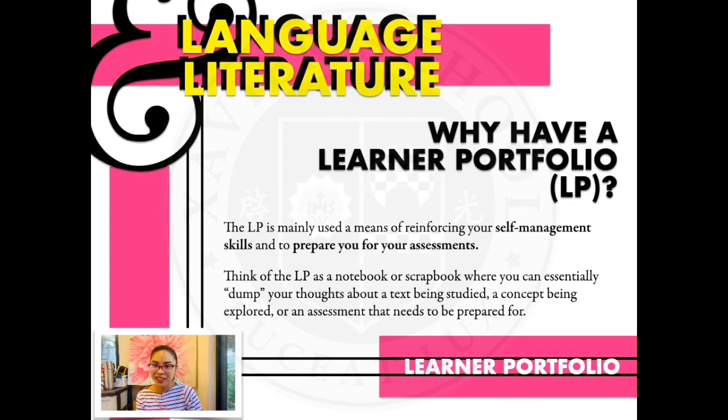Maybe you're asking yourself right now why you have to have a learner portfolio in the first place. I could give you the easy answer, and that's because you signed up for IB, therefore you gotta do what IB tells you to do. But really, the LP, the learner's portfolio, is here to reinforce all the self-management skills that you have acquired throughout the past 11 or so years of your life in an educational institution like Xavier. Additionally, it's a clear way of preparing for your assessments. Lastly, as a teacher, it's a way for us to monitor not just your progress, but also the paper trail that you leave in pertinence to the assessments that you will complete and submit to the IB.